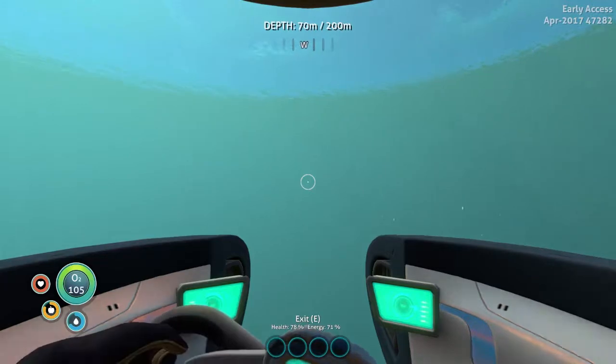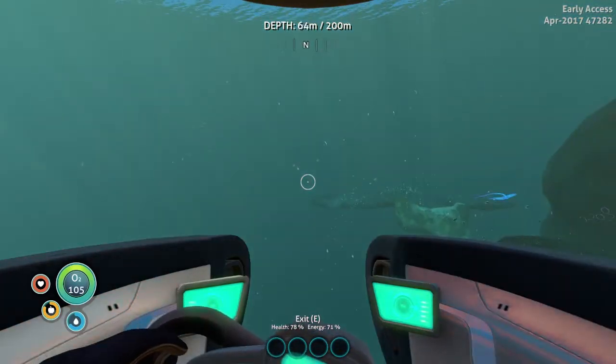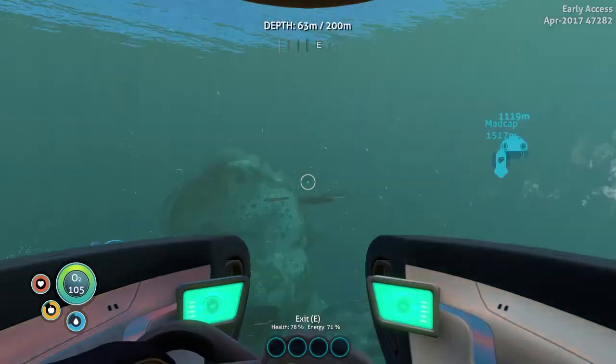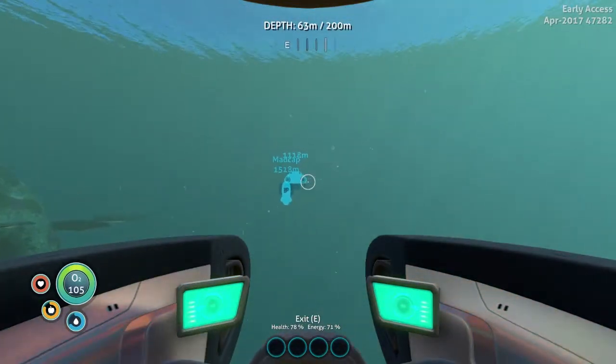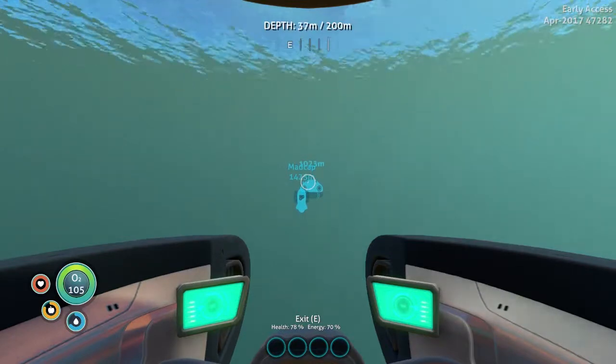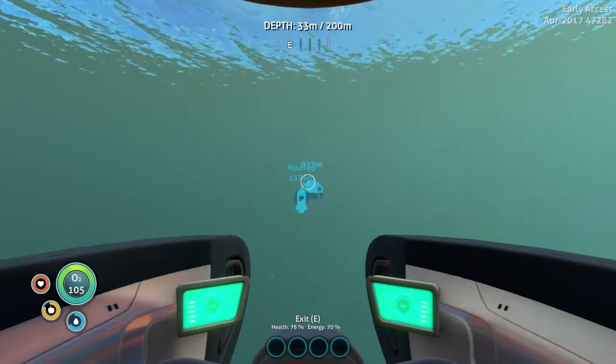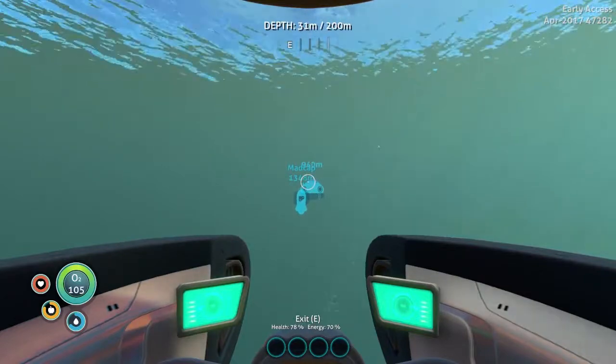Man, 78% health. We must be getting attacked by all sorts of creatures. Where is the madcap? There it is. Take the high road home. Well, now we know where diamonds are. Really freaking far away.